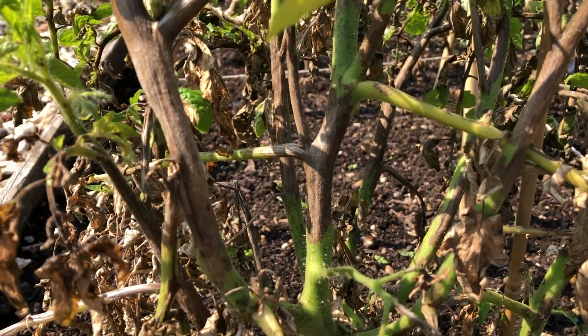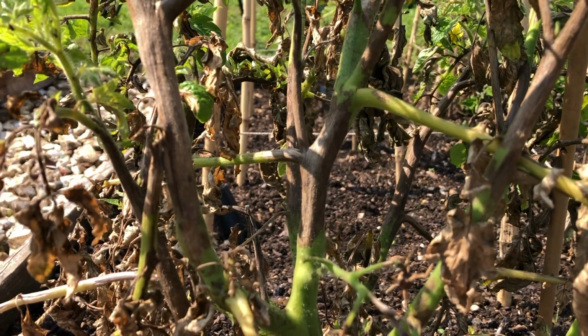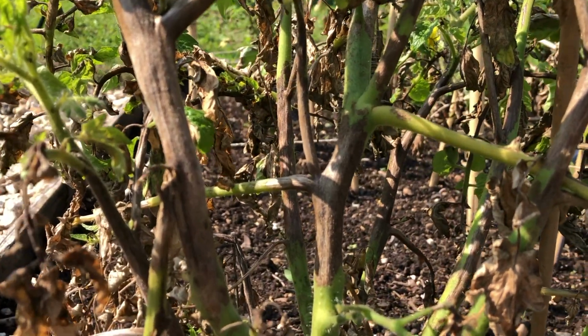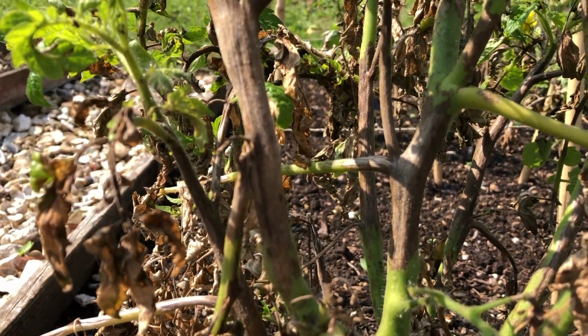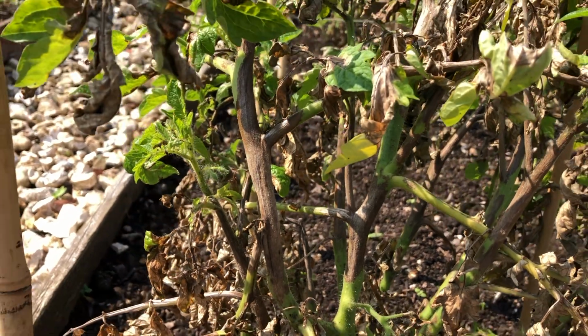Late blight spreads in exactly the same way as early blight, from the soil as a fungus pathogen, and it manifests itself particularly noticeably by these stem lesions, and it very soon spreads over the whole plant and kills it stone dead.